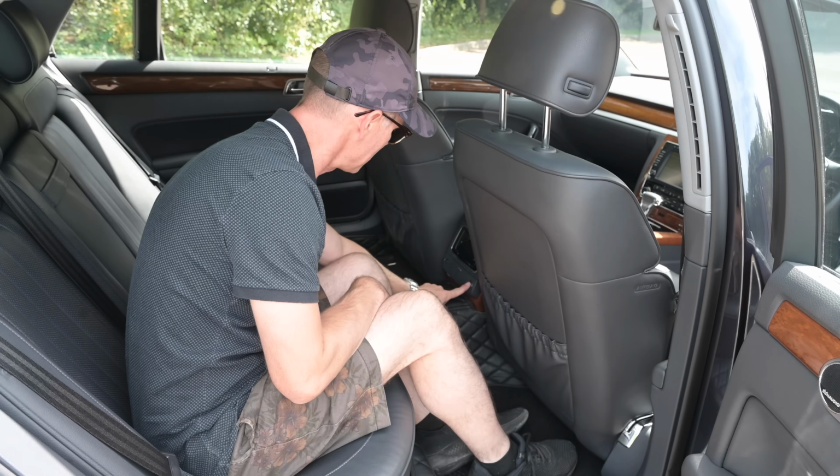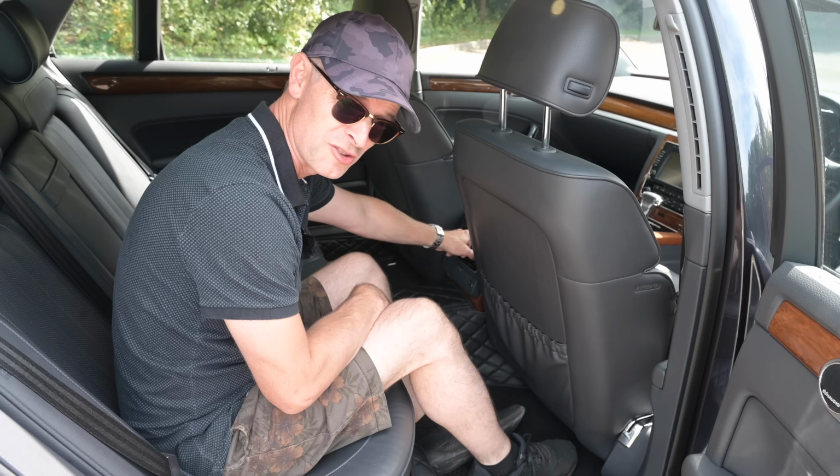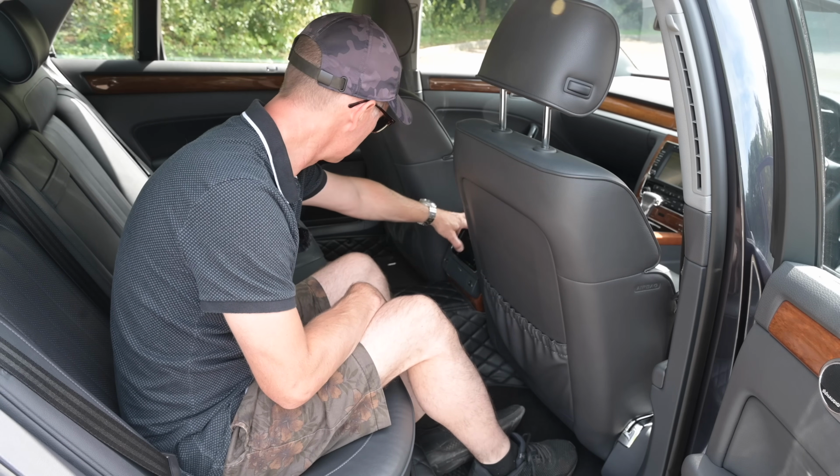We've got heated seats down here. We've got a 12-volt power socket just there. We've got digital controls for the air vents. There are a pair of air vents in the back of there.